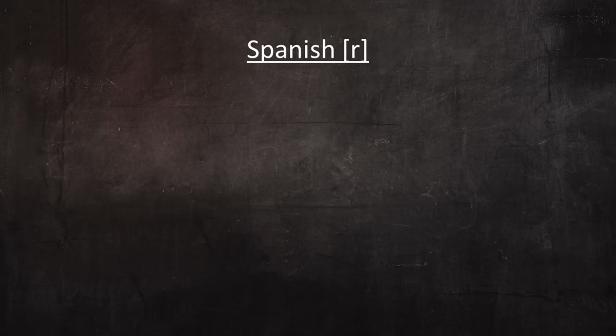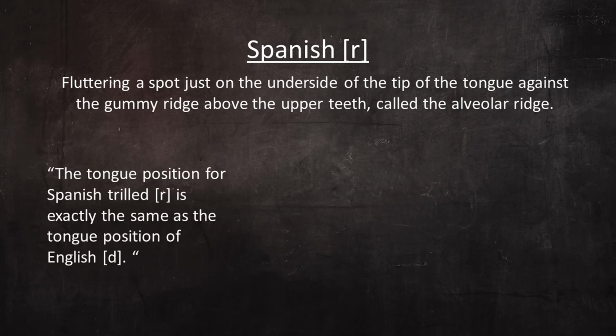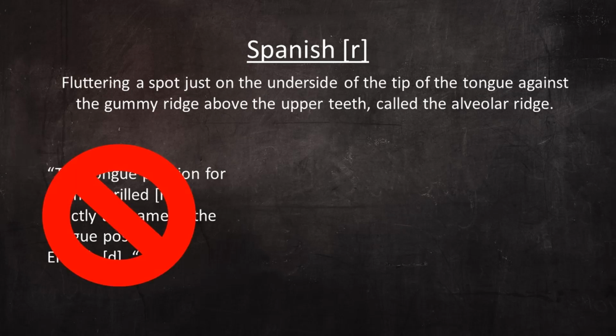Spanish trilled R is pronounced by fluttering a spot just on the underside of the tip of the tongue against the gummy ridge above the upper teeth, called the alveolar ridge. Most Spanish teachers say that the tongue position for Spanish trilled R is exactly the same as the tongue position of English D. This is close, but not quite right.